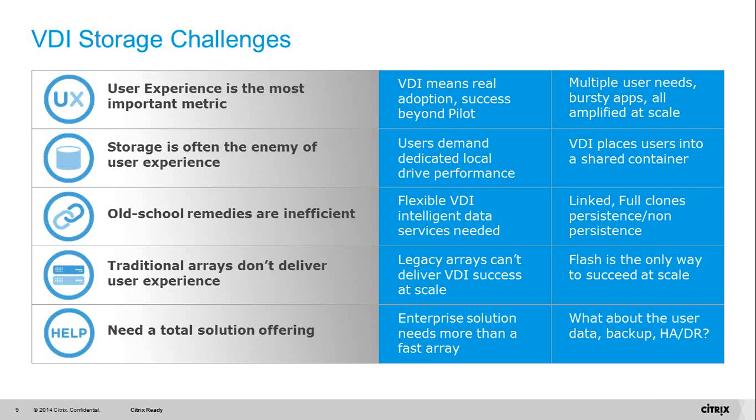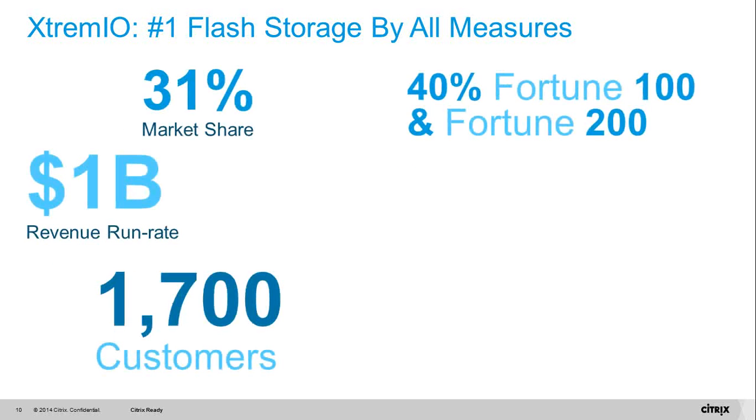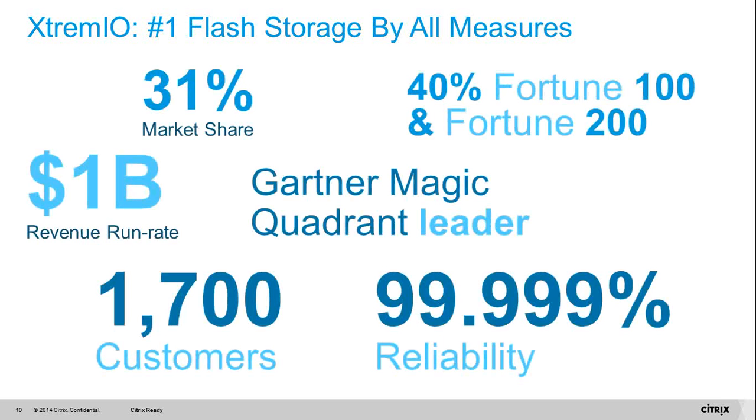Now, before we delve into specifics of XtremIO for desktop virtualization, let's spend a minute reviewing XtremIO's impact on the market. We started shipping the product at the end of 2013, and within these 18 months, XtremIO has become the leading all-flash array by every measure, including market share and the Gartner Magic Quadrant. Customers have adopted XtremIO more rapidly than any storage platform in history. Over 1 billion revenue run rate achieved in our very first year, with over 1,700 unique customers today, including 40% of the Fortune 100 and Fortune 200.